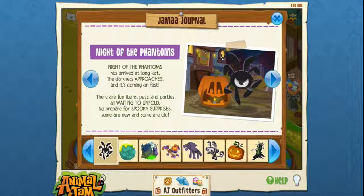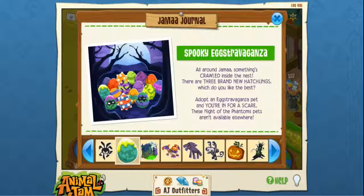So there's tons of items, all that good stuff that happens every year. They have 3 new awesome eggs to explore and find, which I'm going to do this because I love collecting eggs. And I always have a ton of diamonds.